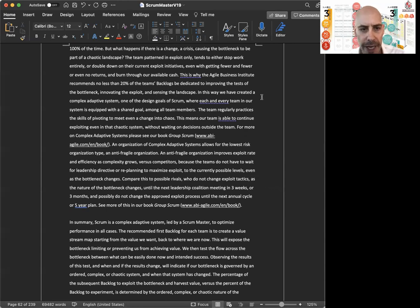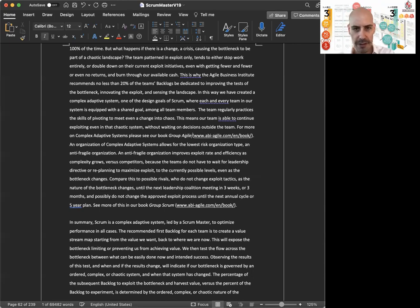The team regularly practices the skills of pivoting to meet even a change into chaos. This means our team is now anti-fragile. It is able to continue exploiting even in that chaotic system without waiting on decisions outside the team. For more on complex adaptive systems, please see our book, Group Scrum. And I actually think this has just been renamed Group Agile.